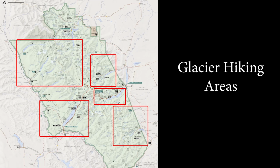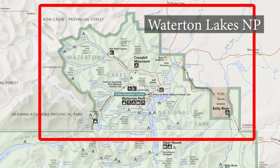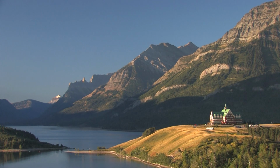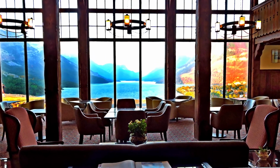Now that I've shown you the primary hiking areas in Glacier, it's time to talk about its companion park north of the border. This park feels European. The first thing you see when you drive in is the Swiss-style Prince of Wales Hotel and its incredible Upper Waterton Lake backdrop. If you're ever in the mood for an afternoon high tea, check out its lobby.